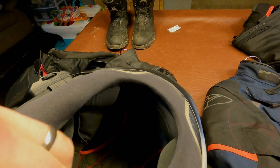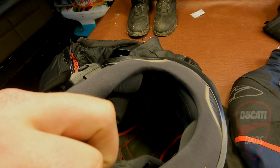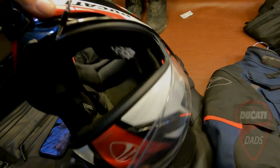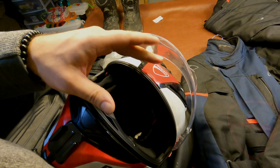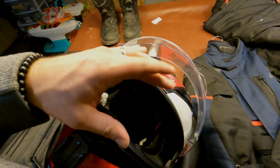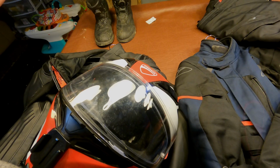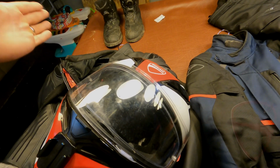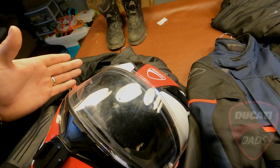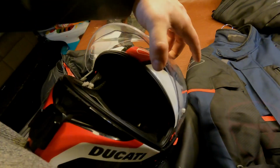Now, having the correct size and padding for your helmet is critical. And being able to see, having a nice wide area view out of your helmet. When it does rain, you don't got a windshield wiper on this thing, so you want to make sure that you can still see. And you can only turn your head side to side so much before a car behind you thinks you're crazy.